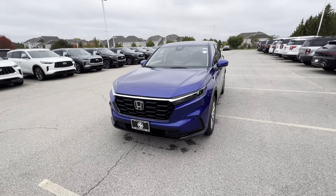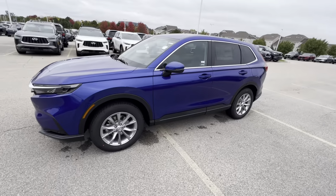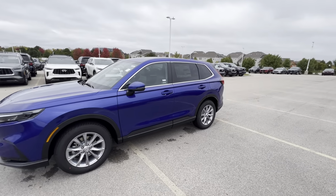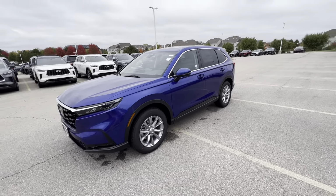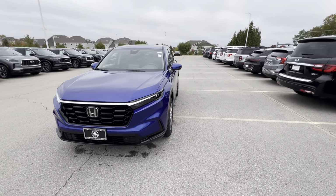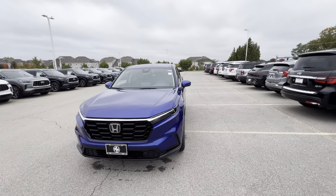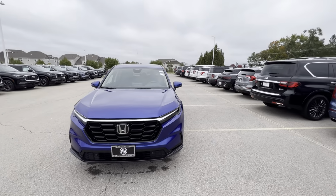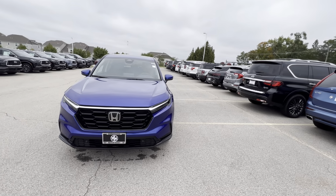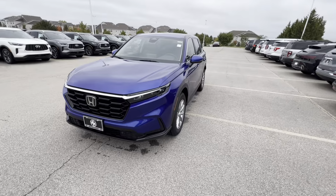So today I'm going over the 2024 Honda CR-V EXL, the all-wheel drive version. You can get this car in the all-wheel drive if you want to, but in this case I only want to use all-wheel drive. A couple things I want to go over are the features, things that you get shown during delivery and you forget over time because you're not around these cars every day. You forget things. Happens to me, happens to everybody.